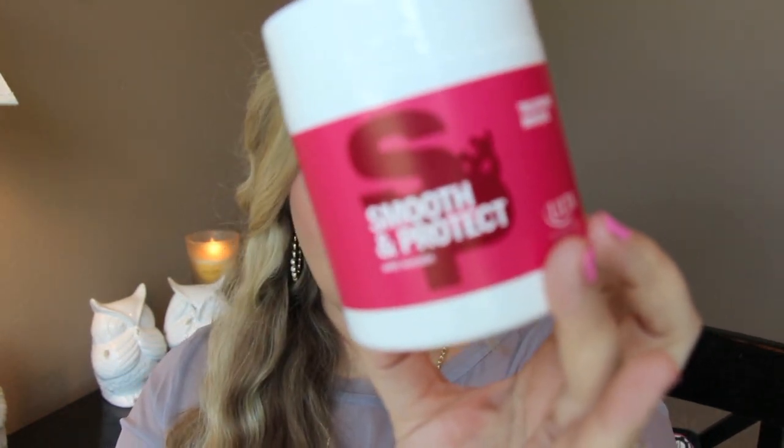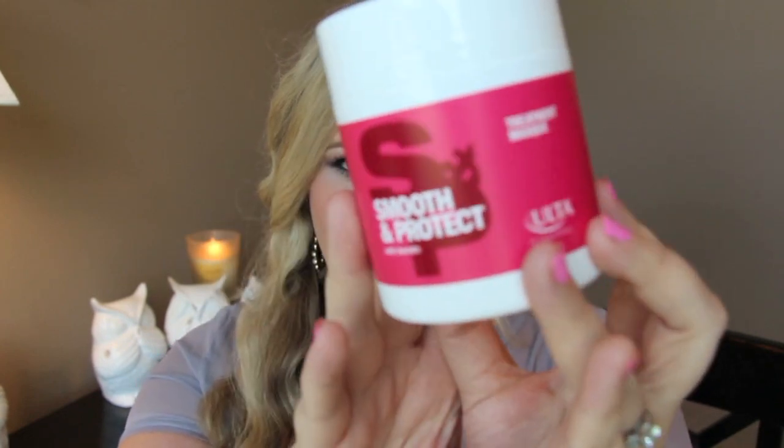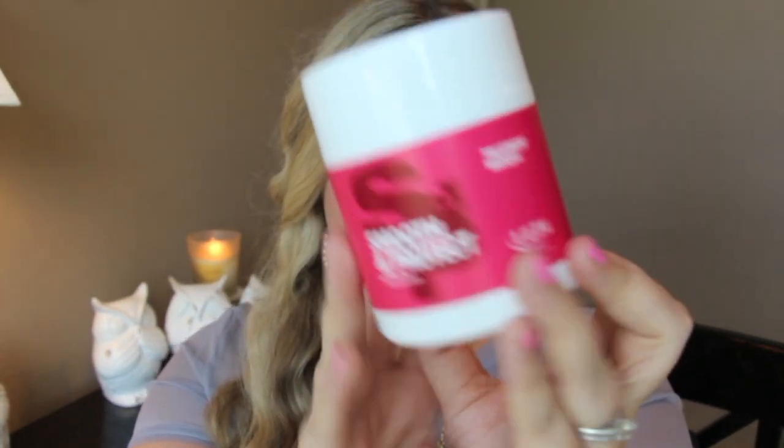The last hair product that I had for the month was this. It's Smooth and Protect with Keratin, and this is a mask from Ulta. It is the Ulta brand hair products. I really like the way that this smells. It's just like a cream product. I can't describe it. It's a light floral scent, almost a little coconutty as well, like floral coconut. And I really love the way that it makes my hair feel. I feel like it does really well for a mask.